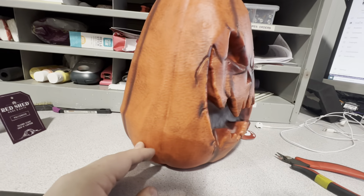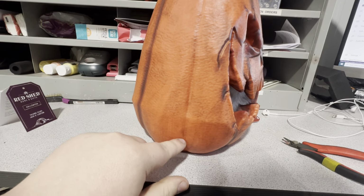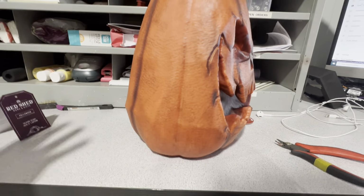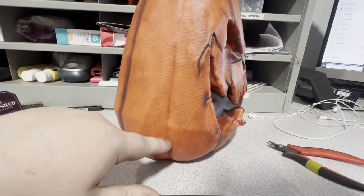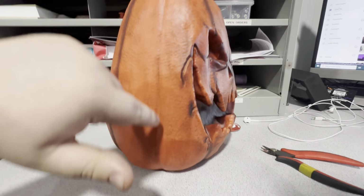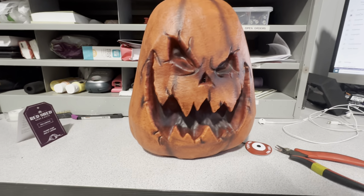I also think it's interesting that they forgot to paint one of the lines, so you can actually see that it is sculpted. I just couldn't really see it. I have terrible eyesight, which is funny because I always talk about detail. But they actually did forget to paint one of the lines here. But yeah, I think he's cool.